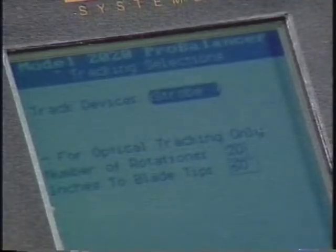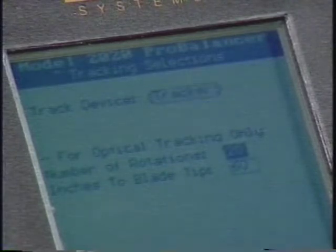The tracker selection screen appears. Choose the type of tracking device used with this job. If using an industry standard strobe light, select Strobe and press Enter. If using the ACES System Model 540 optical tracker, select Tracker. If using the Model 540 tracker, press the down arrow to move to the number of rotations field. Otherwise, press Enter to continue.